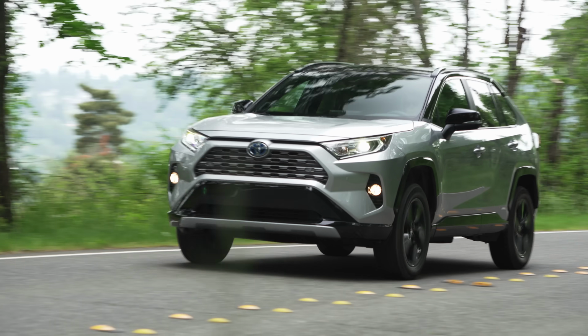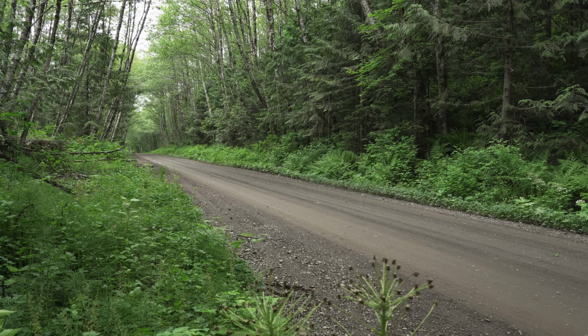Now, with all the details sorted, let's head to the mountains and see just how capable this new RAV4 Hybrid is in the real world. As usual, we have a number of tests to put it through.